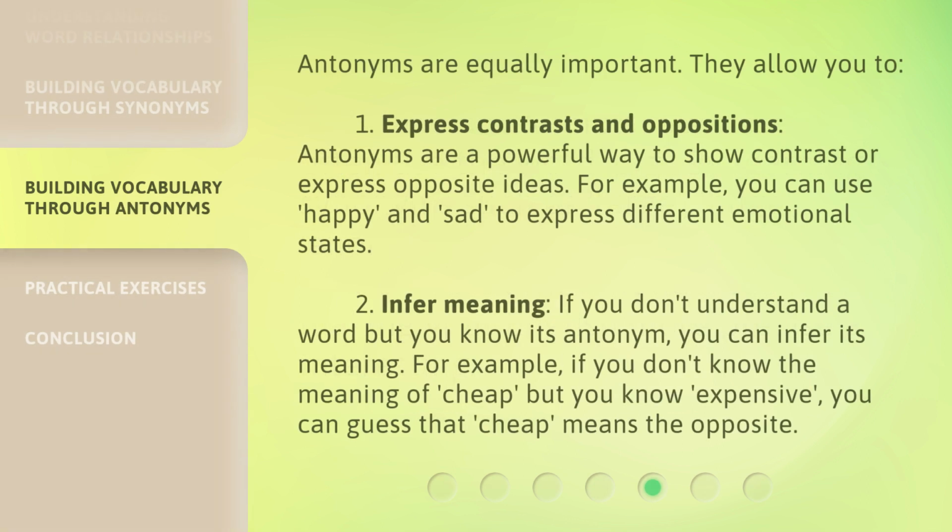Antonyms are equally important. They allow you to: 1. Express contrasts and oppositions. Antonyms are a powerful way to show contrast or express opposite ideas. For example, you can use happy and sad to express different emotional states.